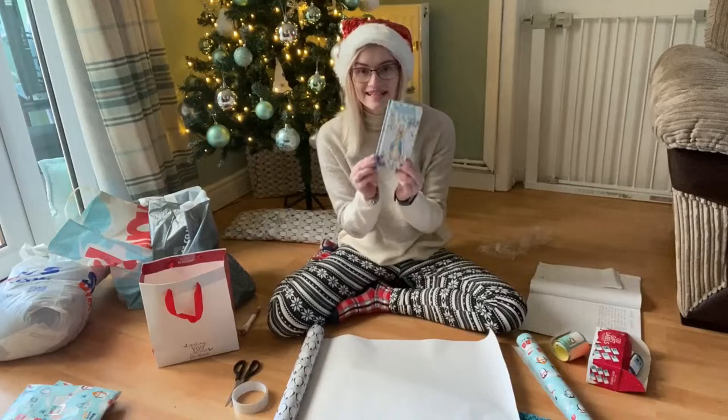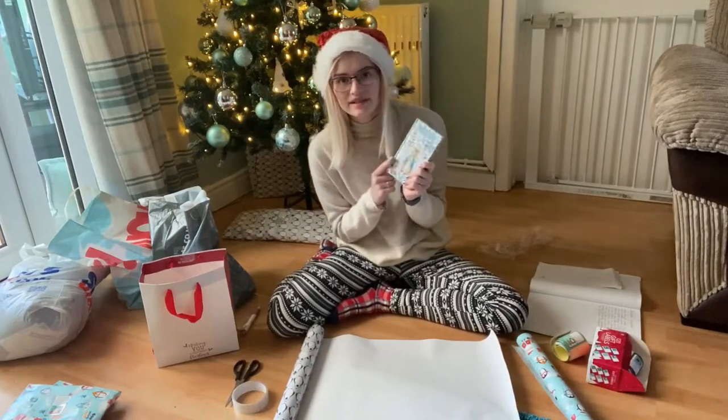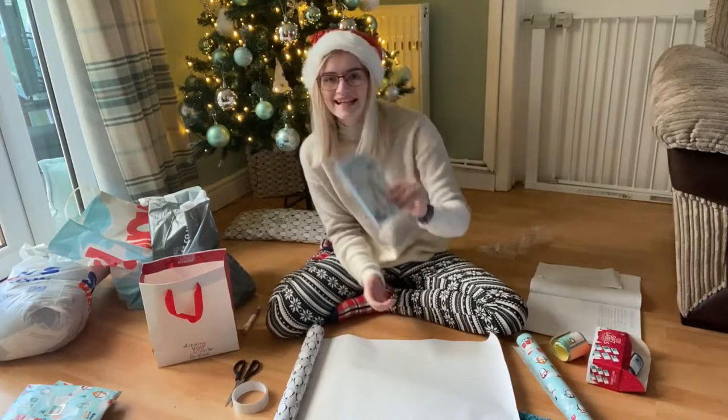The next thing I'm going to wrap is this cute little diary I got for my nan. It's Peter Rabbit. She loves collecting Peter Rabbit things. So I just got her a little diary.